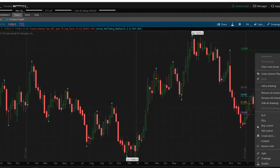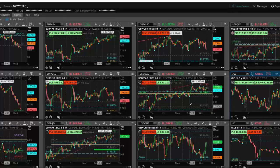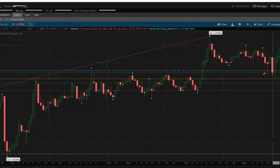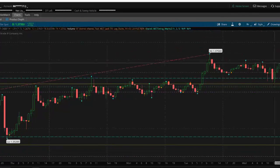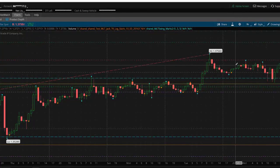USD CAD, let's take a look at that. I like it. Active group here. Don't be shy. USD CAD, I have what's called an extension. My support is 1.3691, and my upside profit target is 1.3787 in the USD CAD.